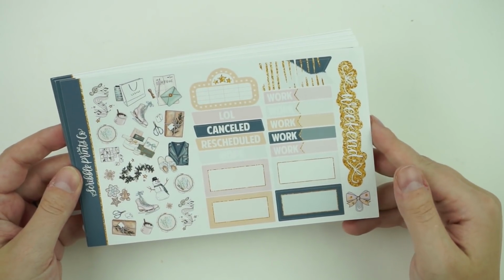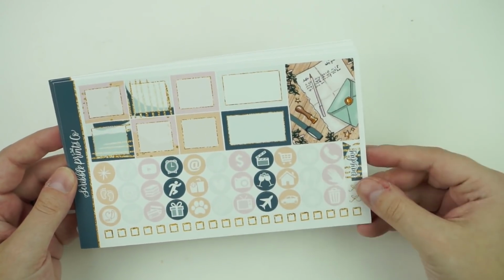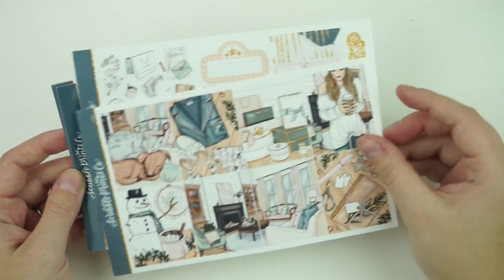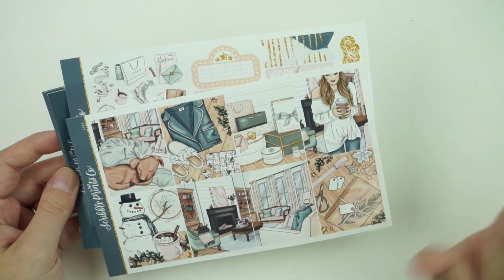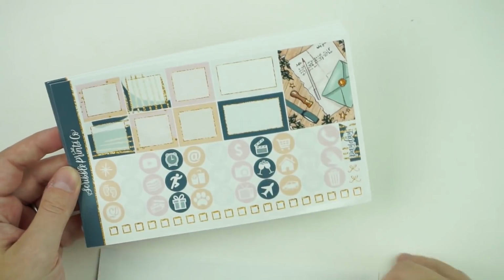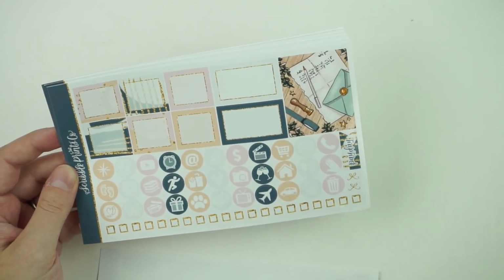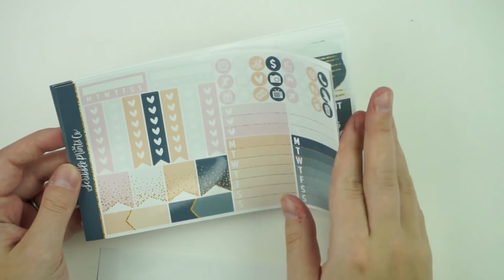You have your deco page, which is super cute. Your extra box over here is the little letter writing, so if you wanted to switch out one of the gifts, this could also be a pretty winter birthday kit. If you wanted to switch it out, you have that box as well. Oops, cursing gave me two of those.